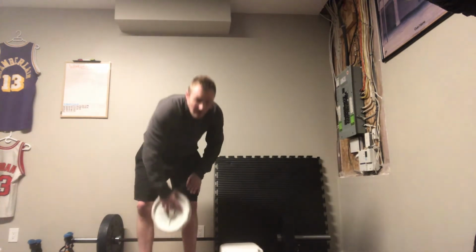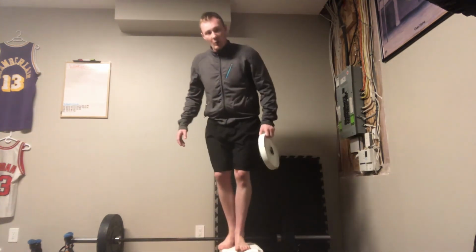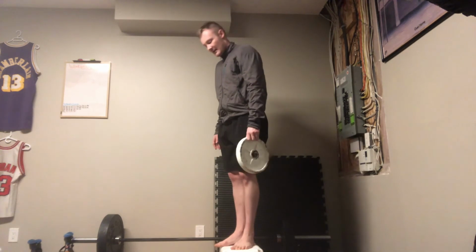It's not a super common one, but if you do really want to work on your hamstrings, it's just a great movement as long as your mobility, your body, and your balance allows it. So for this one, you can use a dumbbell or a weight or something weighted. I'm just going to use a 25-pound plate for my example.